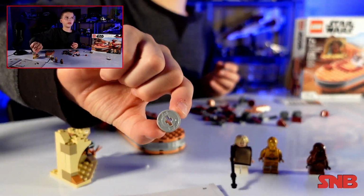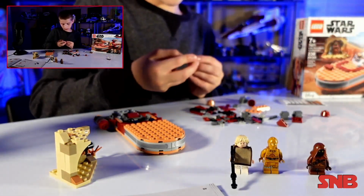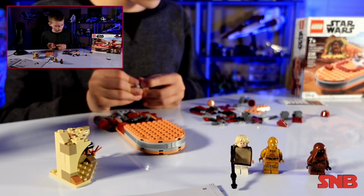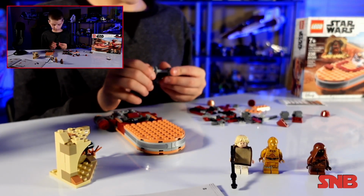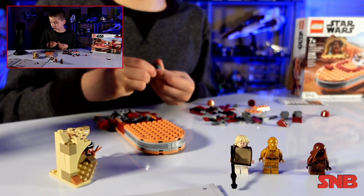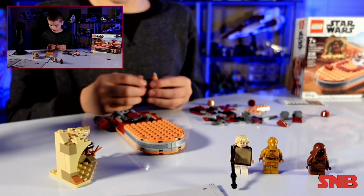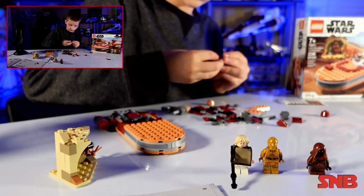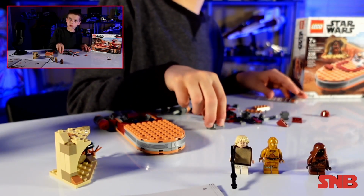Here's an interesting piece. This is like the piece Lego would put string in. They're using that as like a busted up engine. It's actually very unique. Let's see, number 4.